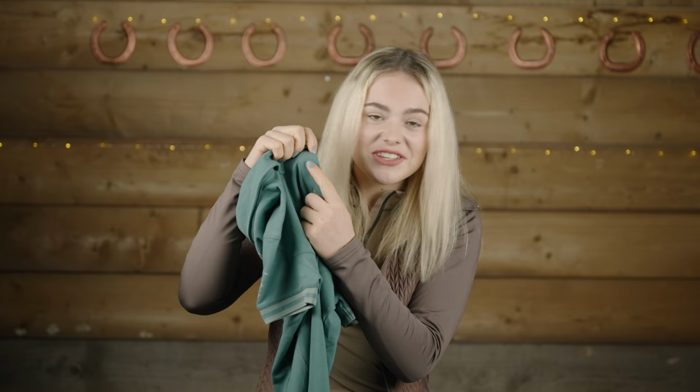So pretty. Of course, we can't forget about the base layers as well. And I feel like this is gonna be really nice, especially in the spring and summer. We tend to do a bit more cross country, so that will be really nice.